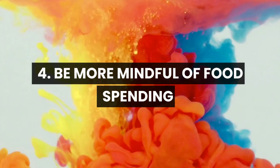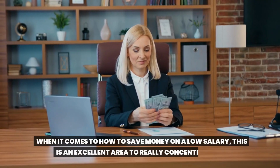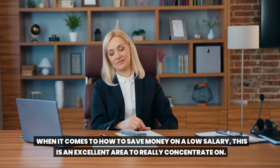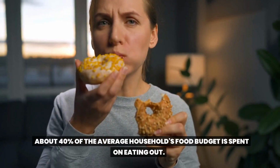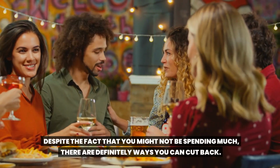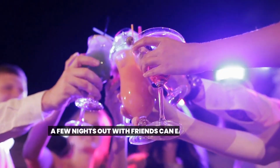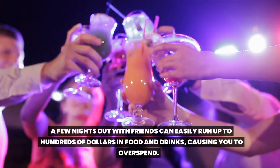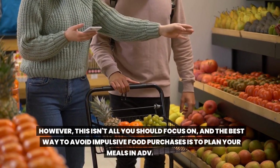Number 4. Be more mindful of food spending. When it comes to how to save money on a low salary, this is an excellent area to really concentrate on. About 40% of the average household's food budget is spent on eating out. Despite the fact that you might not be spending much, there are definitely ways you can cut back. A few nights out with friends can easily run up to hundreds of dollars in food and drinks, causing you to overspend. However, this isn't all you should focus on.